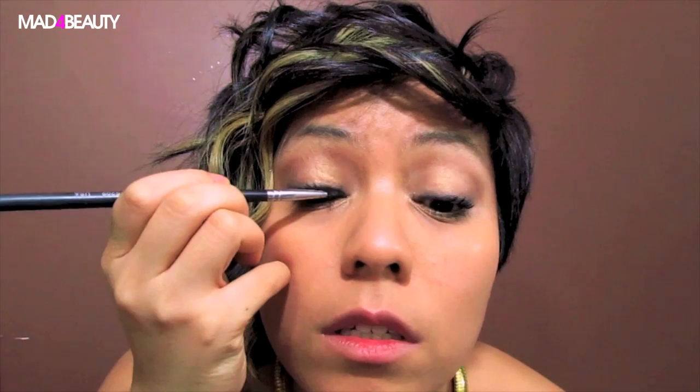An optional step that I really like is lining my waterline, especially when I'm doing a more natural look. But what I'm going to do is just press this underneath and just lightly drag it along.